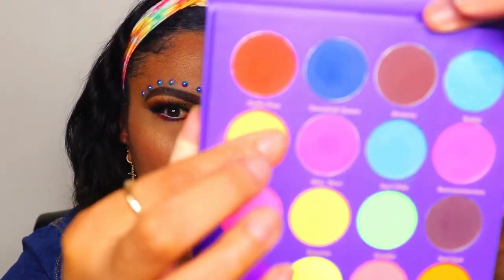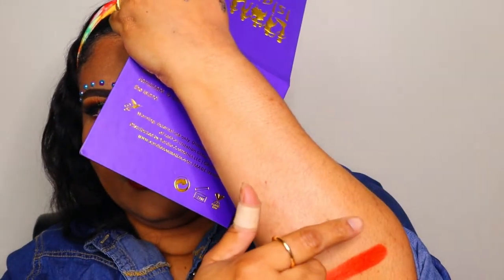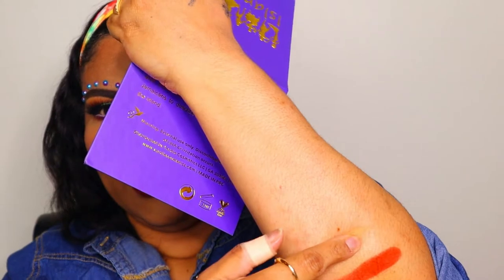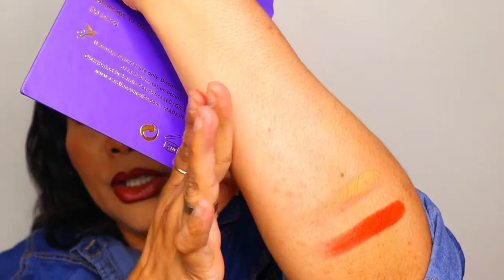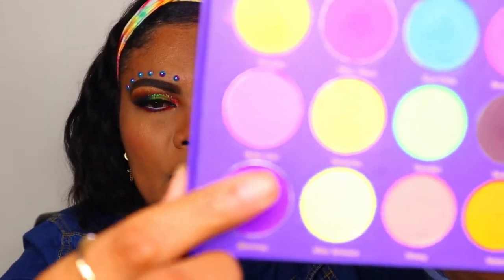I'm gonna go ahead and swatch that. I'm gonna put it right here. Not sure if you can see that. I'm also gonna go ahead and swatch Slimmers, which is this purple.